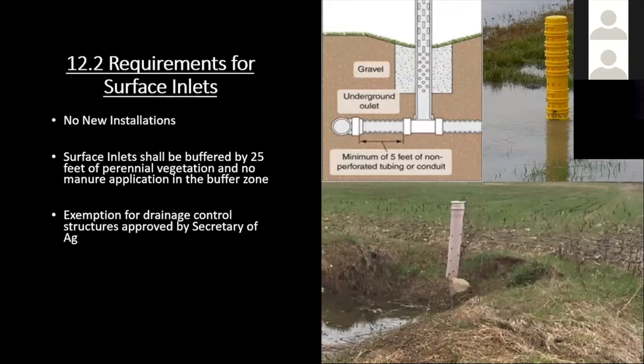So what we said is going forward, once the date of this passes, which will be this week, no more of these can be installed. And that was based on a lot of conversation with folks who install tile, saying that if you do the land shaping appropriately up front, you won't need these. So again, you can still have a clean out if it's hard lined, if that's truly what you need in your system, but having an actual surface inlet meant for water drainage is not going to be allowed going forward.